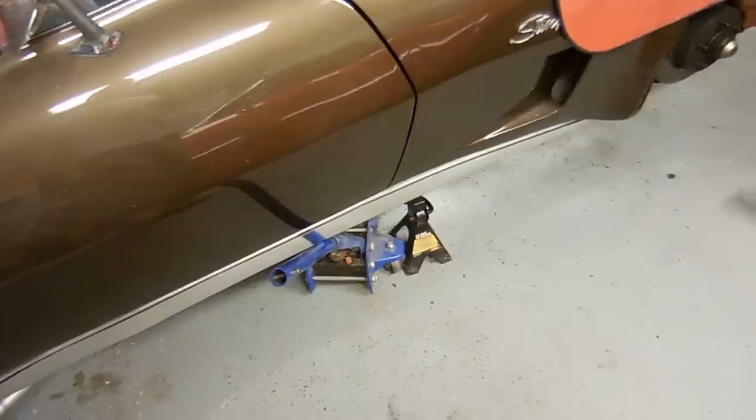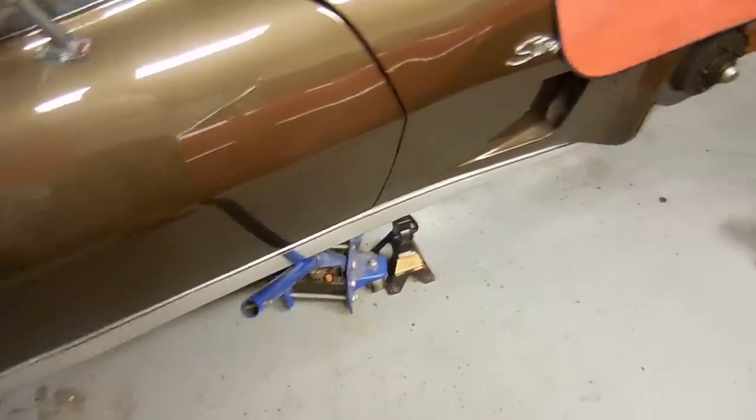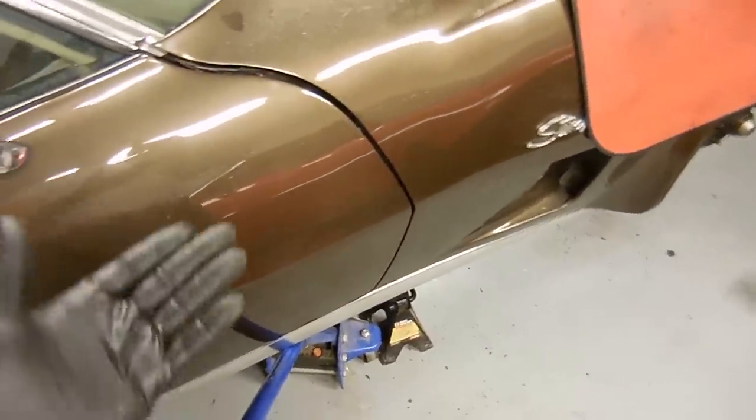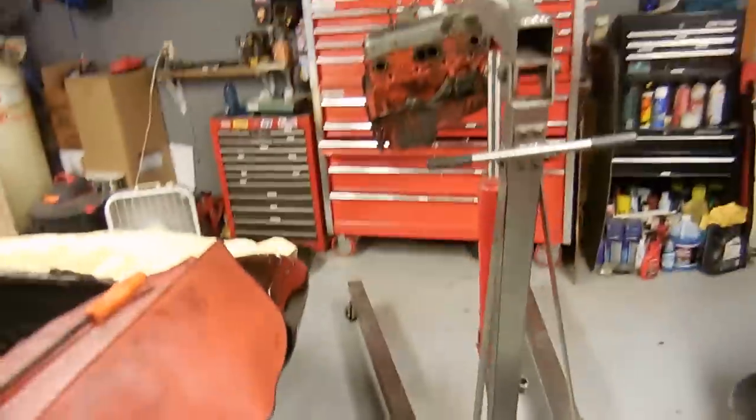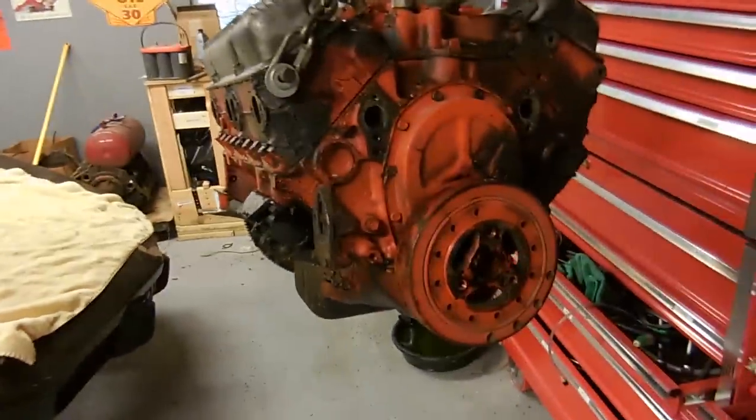Guys, if your wife ever is like, why do you need more than one jack? You don't need three. That's why I need at least two, because if I didn't have another jack, I would have been out of luck. I got it to lift up the exhaust so I could get the engine out, but there it is. Nasty turd is out. Original numbers matching engine, never been out of the car, is now out of the car.